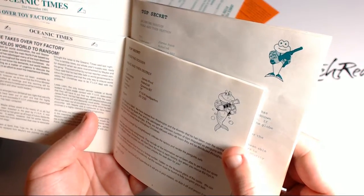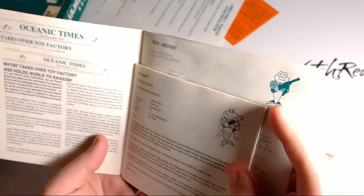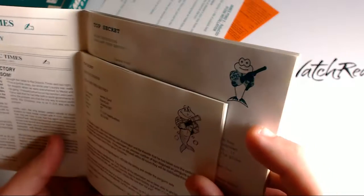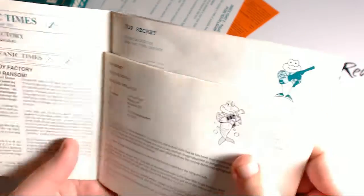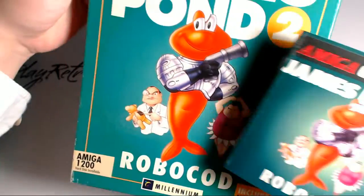Although he has the Robocop. How cool is that? He has the Robocop gun. Wow. That's the Robocop gun, and there is a completely different one, and let's have a look on the cover. It's not the Robocop, and that's not.